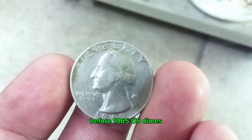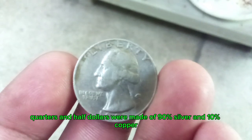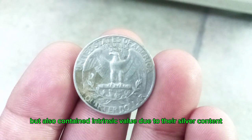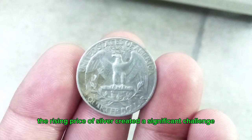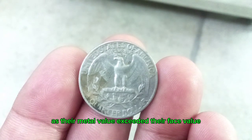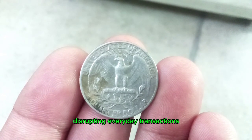Before 1965, U.S. dimes, quarters, and half dollars were made of 90% silver and 10% copper. These coins not only had face value but also contained intrinsic value due to their silver content. By the early 1960s, the rising price of silver created a significant challenge. People began hoarding silver coins as their metal value exceeded their face value. This hoarding led to a widespread shortage of coins in circulation, disrupting everyday transactions.